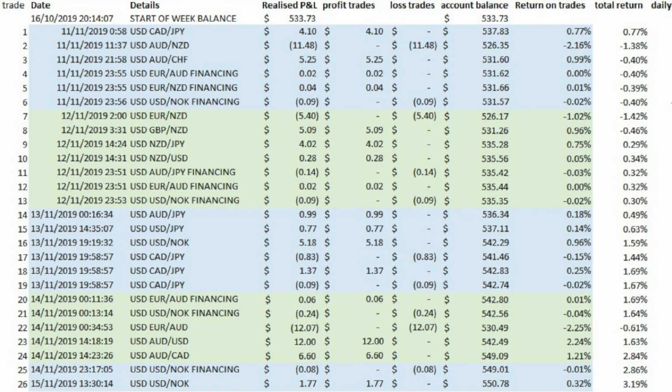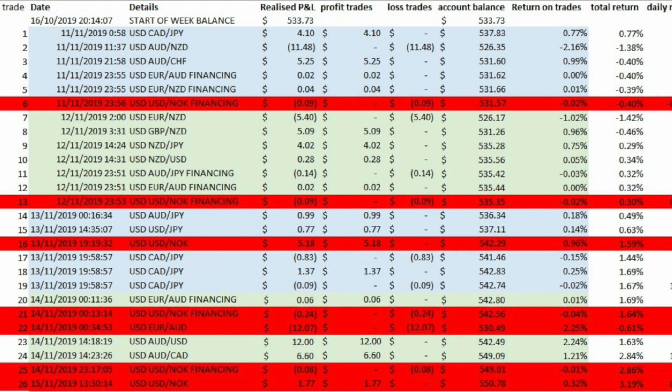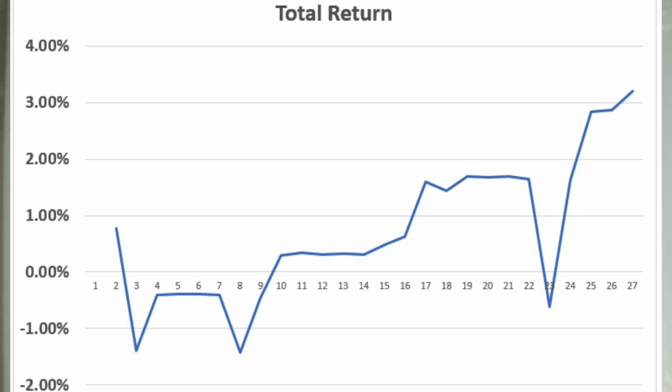But I was lucky, and this was brought right down to my take profit, which was pretty much at break even. Now, highlighted here are my trades of the week. In total, I took about 26 positions, even though taking into account that this does include the financing, which comes from the interest rate differentials. Here is the return on each of the trades, which my week resulted in a 3.19% return, which was quite good.